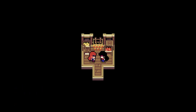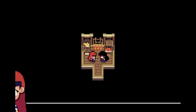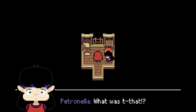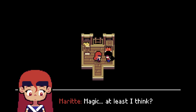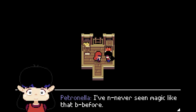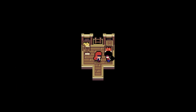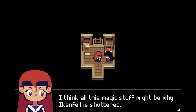What is this? He said strange magic, so I thought it might be like this. I can take care of this. What was that? Magic, at least I think. I've been able to do it ever since I got near Ikenfell. I've never seen magic like that before. You never had magic before now? No. I think all this magic stuff might be why Ikenfell is shuttered.